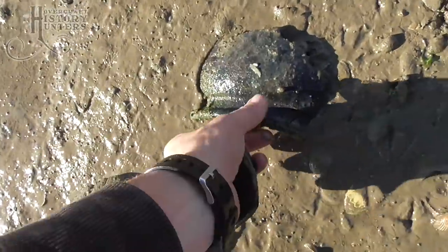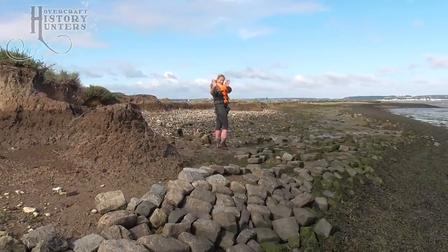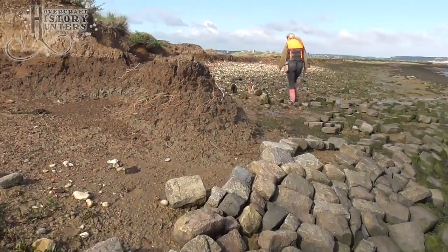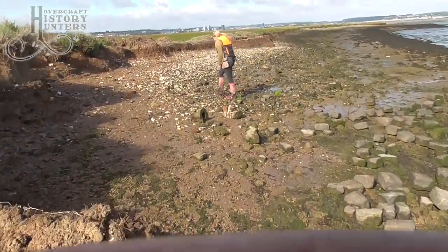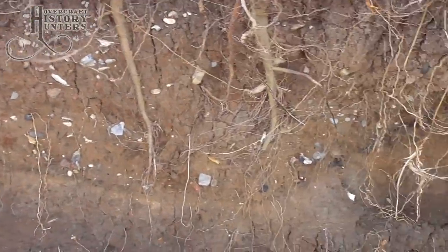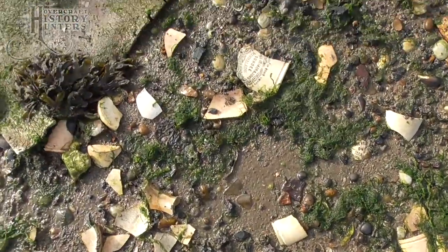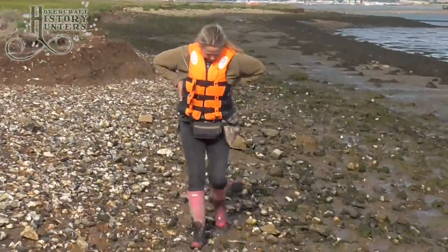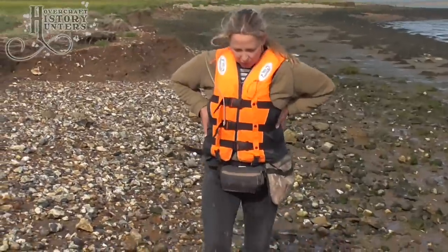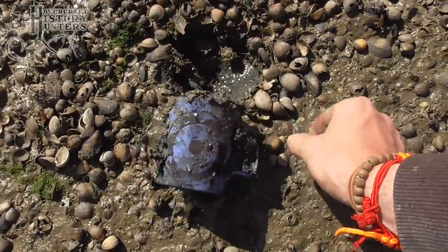Nice piece of Roman. That's a nice piece. So Nick's found herself a little beach. Might be some Victorian bits and bobs in there. Let's go and check it out. More erosion. An old cup. Oh, very fetching, very retro.